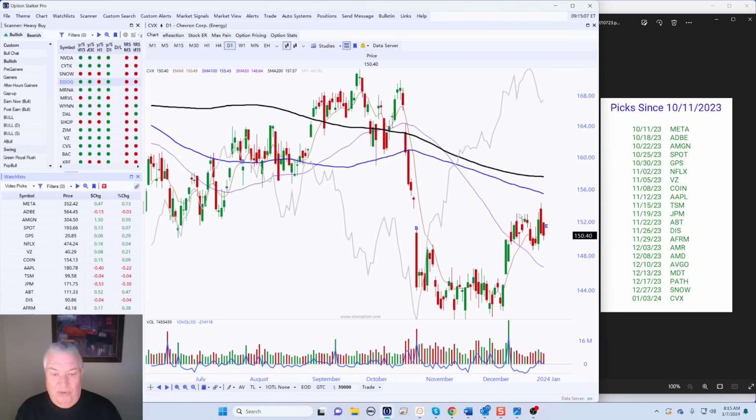I like this little horizontal resistance level. I like this compression breakout. It had a little bit of overhead resistance, so what I needed to see was a close above this compression right in here. Didn't get it. In fact, the stock has been pulling back a little bit. So energy stocks, they're commodity stocks. They move with the price of oil.